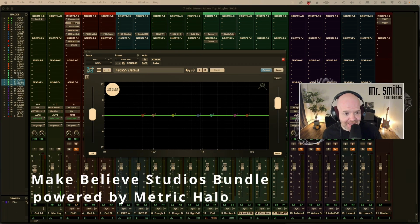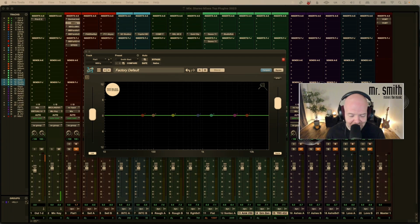First up is the Make Believe Studio bundle. So yeah, this isn't one plugin, this is several plugins. Anybody that checked out my review of the Soundtech EQ that they put out last year, or if you checked out my top plugins from last year, Soundtech made the list. It's an absolutely incredible EQ that Make Believe Studios along with Metric Halo put out. If you haven't checked it out, I highly recommend it.